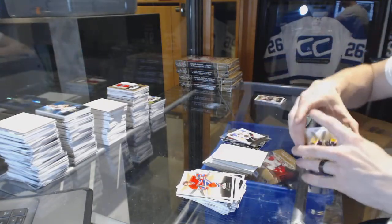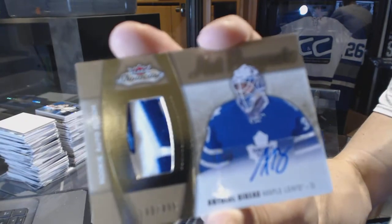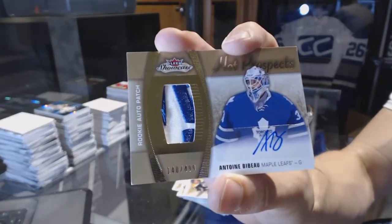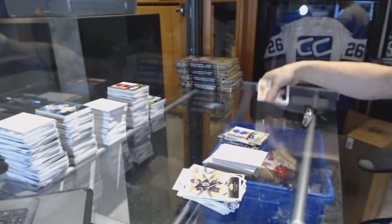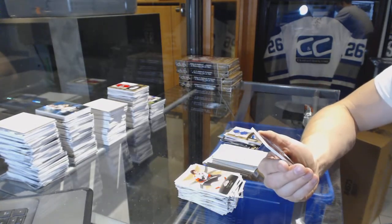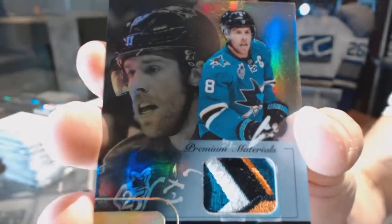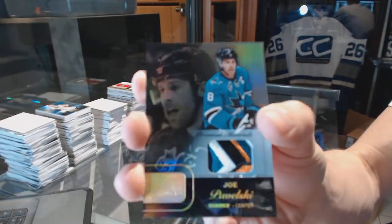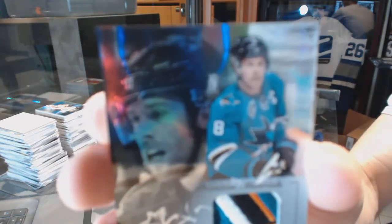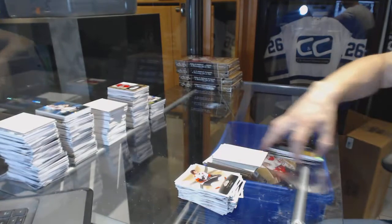We got another thickie. So let's start with this one again. Worked last time. We've got a two-color Hot Prospects Rookie Patch Auto, numbered to 499 for the Toronto Maple Leafs, Antoine Bibeau. And we've got a four-color Flair Showcase patch, numbered 2 of 25 for the San Jose Sharks, Joe Pavelski. 2 of 25 for the Sharks, Joe Pavelski. Nice hit.